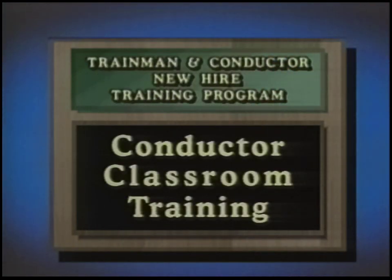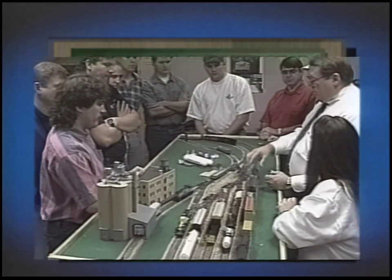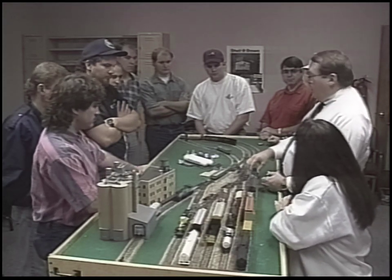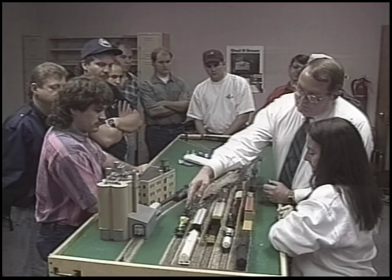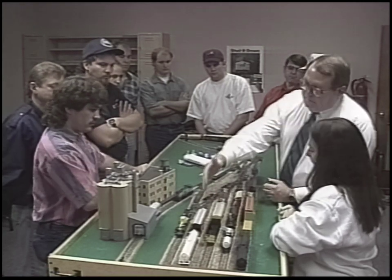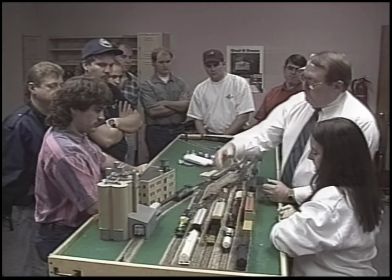If your path leads to conductor training, you will once again move inside the classroom. During this phase of instruction, you will learn about restricted equipment, proper train building techniques, how to inspect a train, and advanced information about train movement. You'll be tested daily on what you have learned with a comprehensive test each Friday covering all materials presented to date. Scores will be evaluated to identify any trainees requiring assistance.